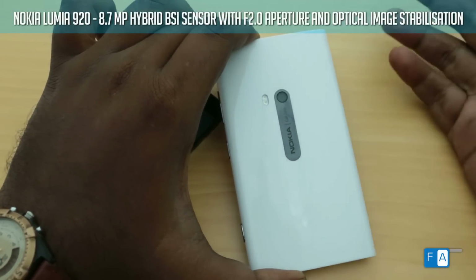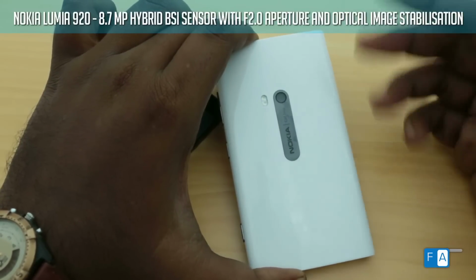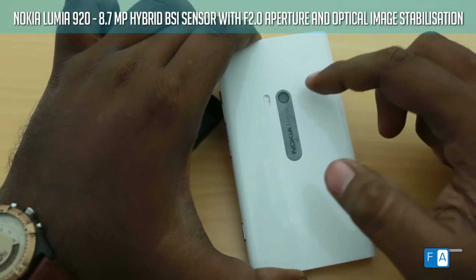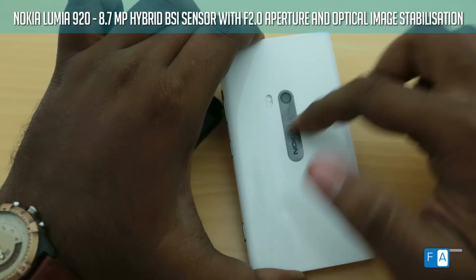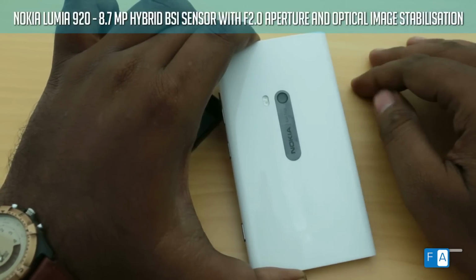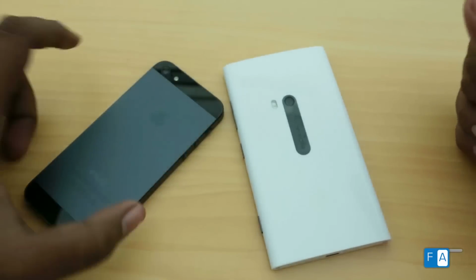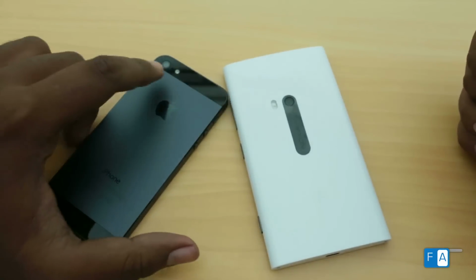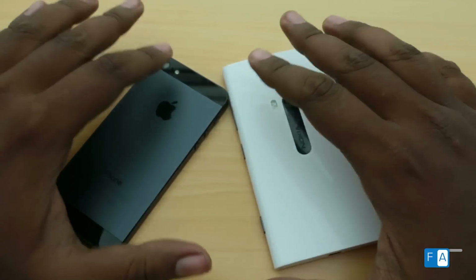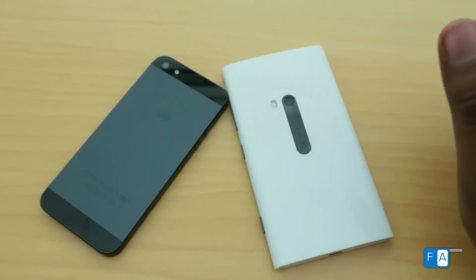It's an 8.7 megapixel sensor. It's a hybrid sensor that can support 8 megapixels in 4:3 aspect ratio as well as 16:9. And the optical image stabilization unit helps in taking absolutely stunning low light pictures, and of course removes shake in video. The iPhone 5 has software stabilization in video but it does not work as well as the 920, but equally awesome is the stabilization on the iPhone 5.